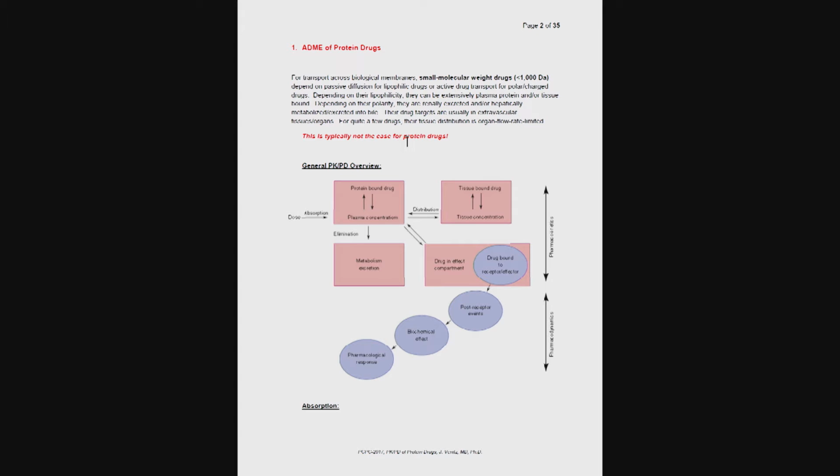So here you have a general PK/PD review or overview that the drug has to get absorbed into the blood. For protein drugs, that's usually by intravenous infusion or subcutaneous injection. The drug can interact with plasma proteins, and you're going to see for protein drugs that's usually not something we worry about. They can distribute into peripheral tissues, including the tissue that contains the receptors or the targets that we call the effect compartment, and can interact and cause a pharmacological response. And the drugs are eliminated by hepatic metabolism and or renal excretion.